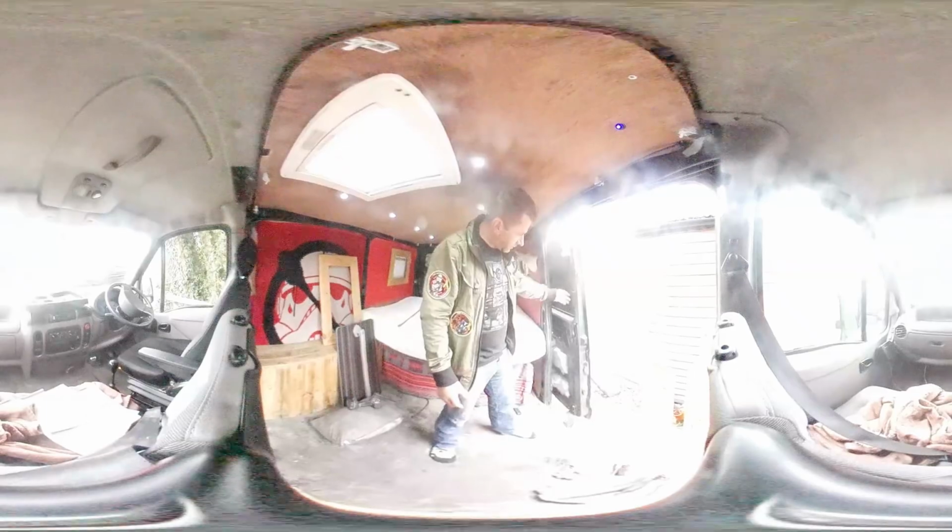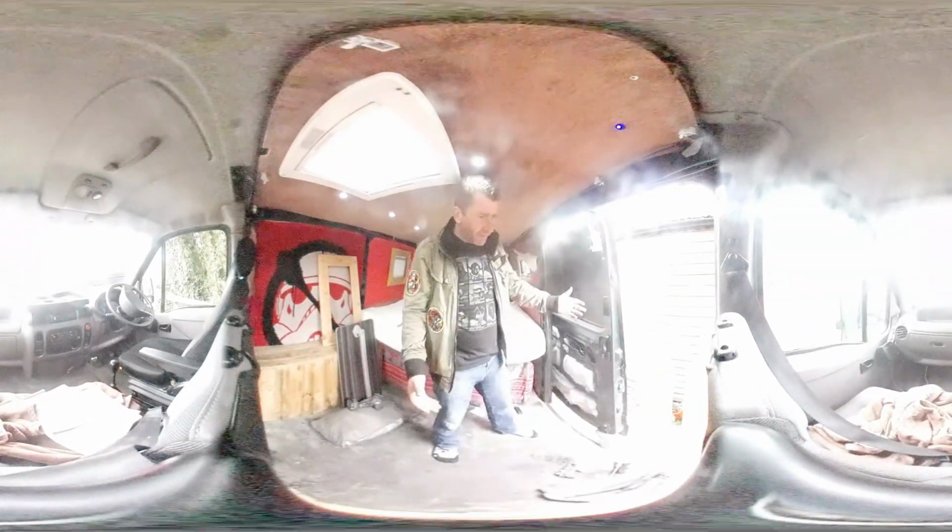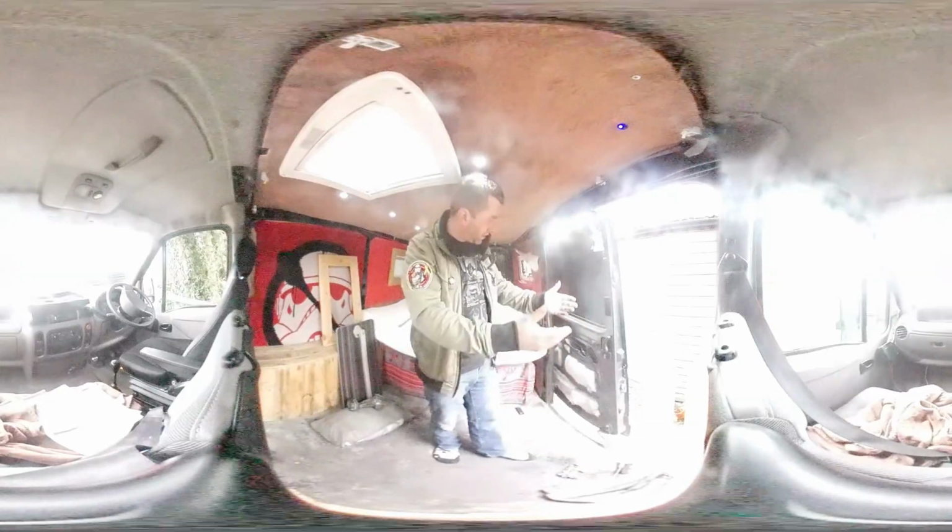Now, I don't know how everyone else does it, but I'm no professional. I've got another van there and it's got a kitchen in it, but the kitchen's external in the side door. But how much room do I need to get in and out of the van? Do I need to open the door all the way to the back? Not really, I don't think. So that's enough room to exit and enter the van.